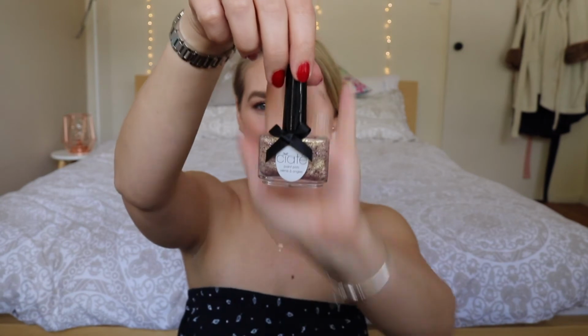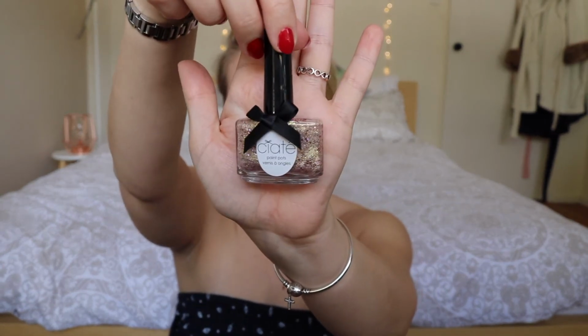Okay, so the last beauty product we have is a nail polish from the brand Ciate, and it is in the shade Antique Brooch. Now look at this packaging. Isn't this just gorgeous? And as soon as I tried a bit on my nail, I was just blown away. I was like, I have to have this. This is incredible.